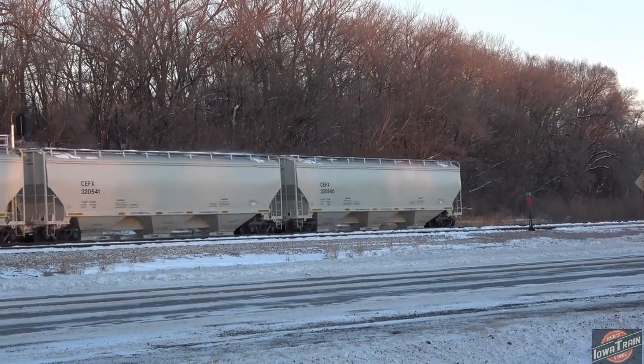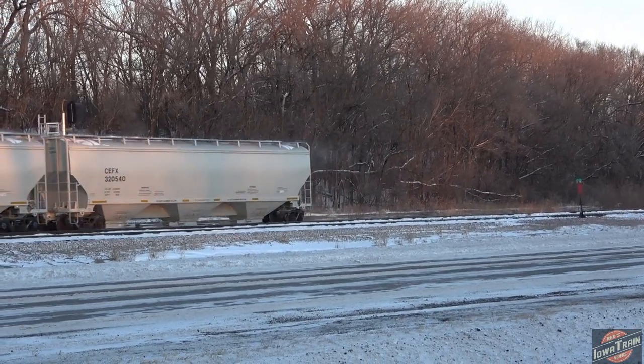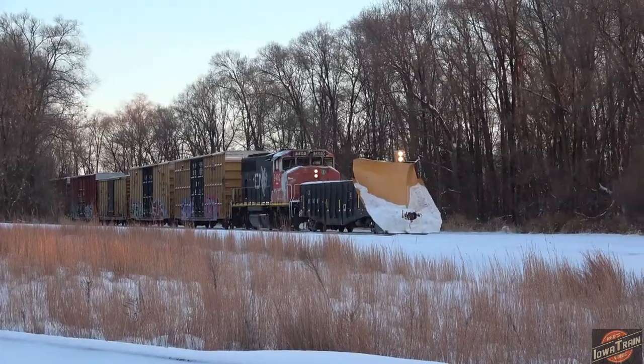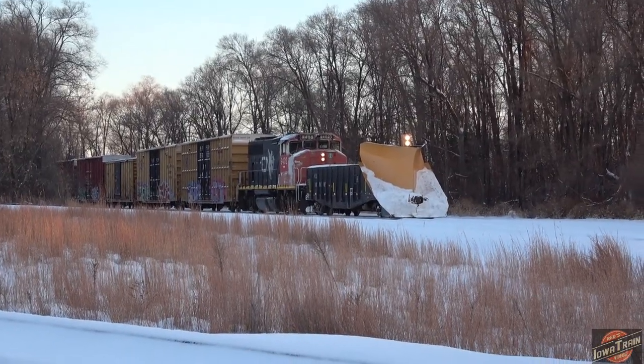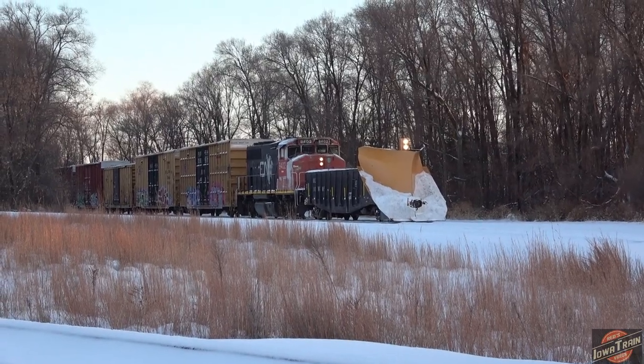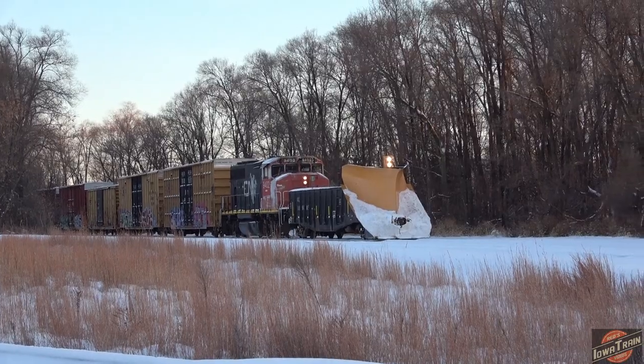There's your Iowa Northern pulling out of B yard in Waterloo, Iowa. Christmas Eve day, 2022. Well, Red's Iowa Train Videos here, Cedar Falls, Iowa. Well, the day after Christmas, so December 26, 2022. Here, the Osage Sub.